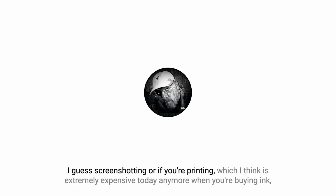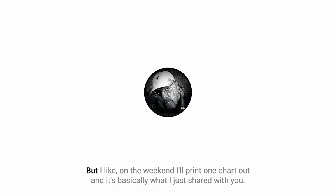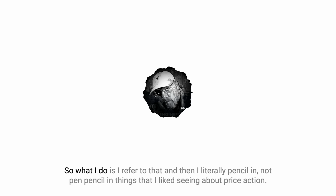So when you're screenshotting, or if you're printing, which I think is extremely expensive today when you're buying ink, in my opinion it's better to screenshot for keeping screenshots and annotations, because it's more economical. But on the weekend, I'll print one chart out, and it's basically what I just shared with you. So I refer to that, and then I literally pencil in, not pen, pencil in things that I liked seeing about price action.